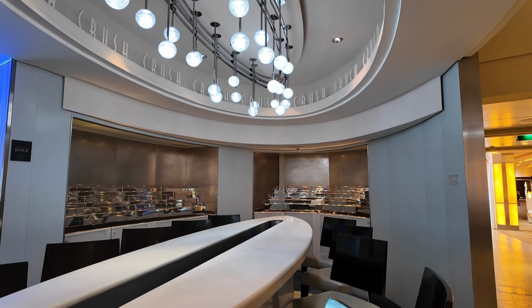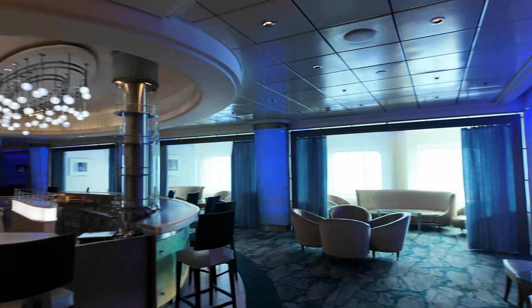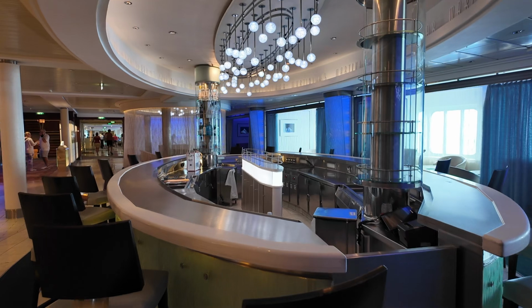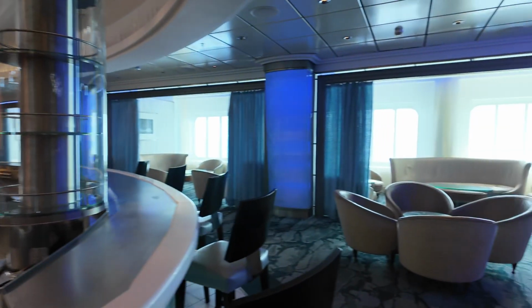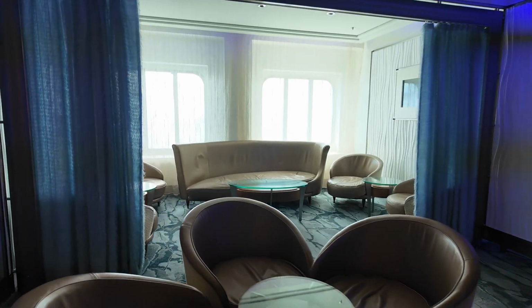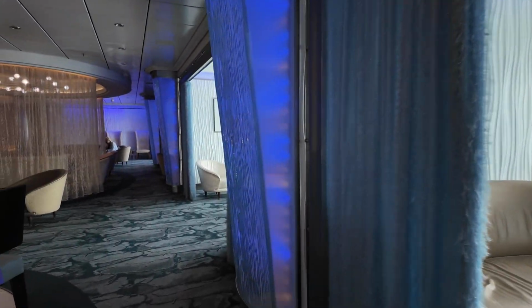And over to the cocktail bar. This place was always quiet during the day. I mean, it's closed, of course. Later in the evenings, they would have martini flights, and it seemed like it was one of the hot spots to be. There were always people hanging out in this lounge, having different cocktails, having different martinis, just getting to know each other and having a good time. A really cool spot to hang out later in the night.